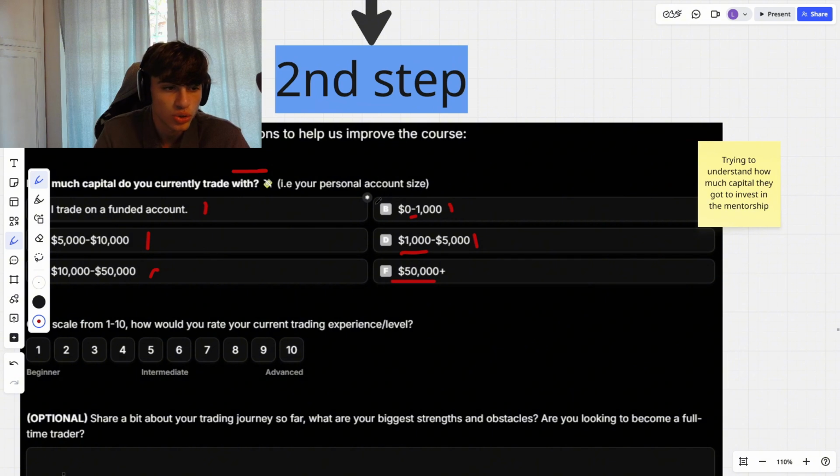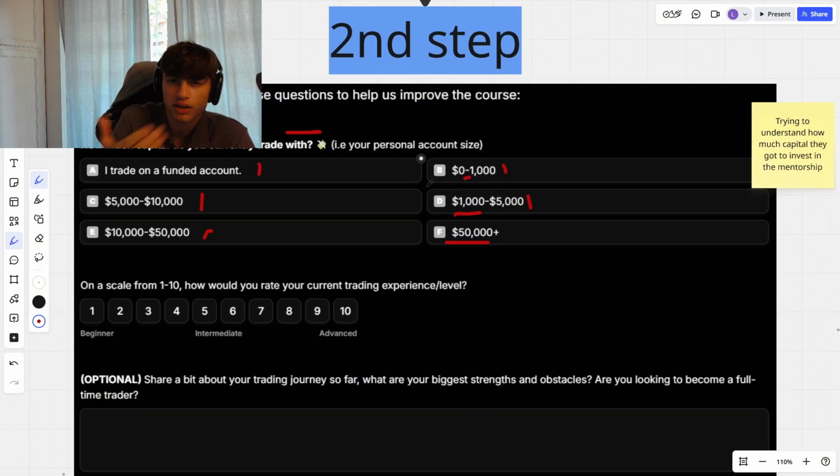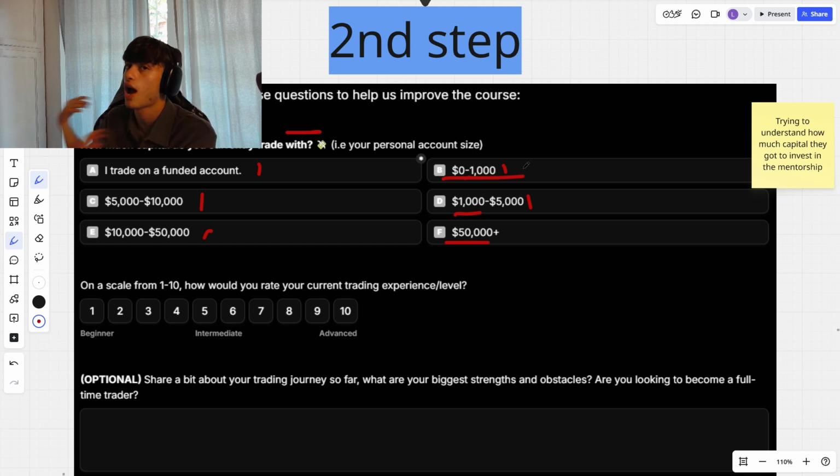Because usually if they got, let's say, $10,000 that they trade with, obviously they're gonna also have the money to buy the program. But if they basically have $0 to $1,000 and don't even have the money to actually trade, obviously they're not gonna have the money to even buy the product.